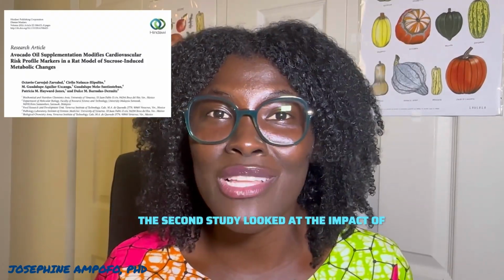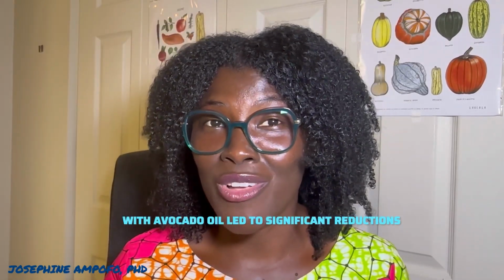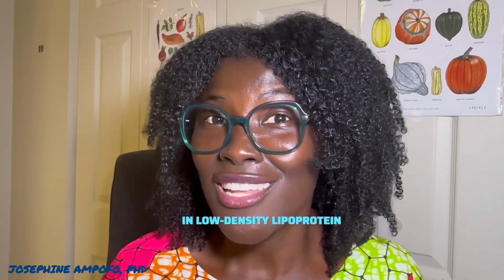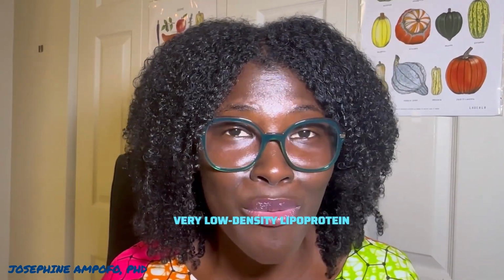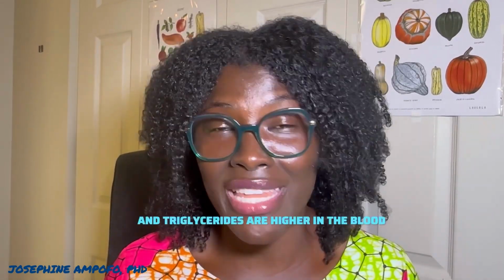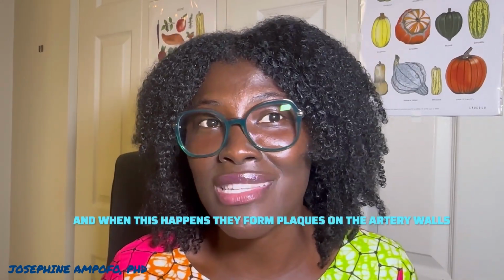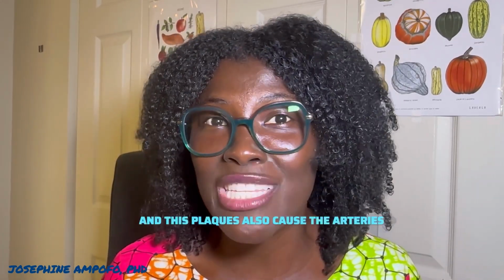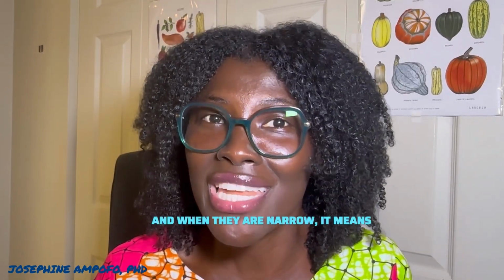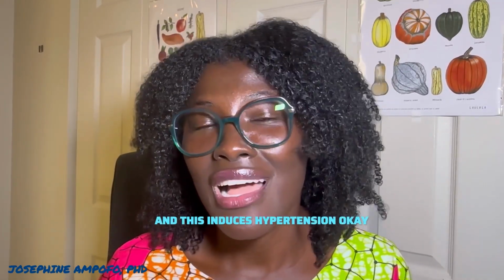The second study looked at the impact of avocado oil on cardiovascular risk factors. From their findings, they observed that feeding the mice with avocado oil led to significant reductions in low density lipoprotein, very low density lipoprotein, and triglycerides. So what does it mean in hypertension? When cholesterol and triglycerides are higher in the blood, they move into the arteries. When this happens, they form plaques on the artery walls, and these plaques cause the arteries to become narrow. When they are narrow, more pressure is needed for the blood to pump through the arteries to the heart, and this induces hypertension.